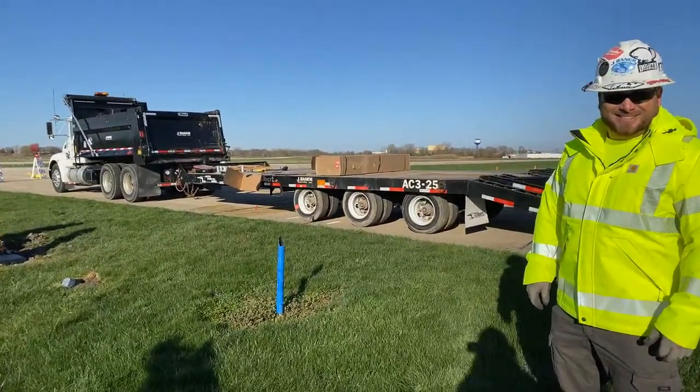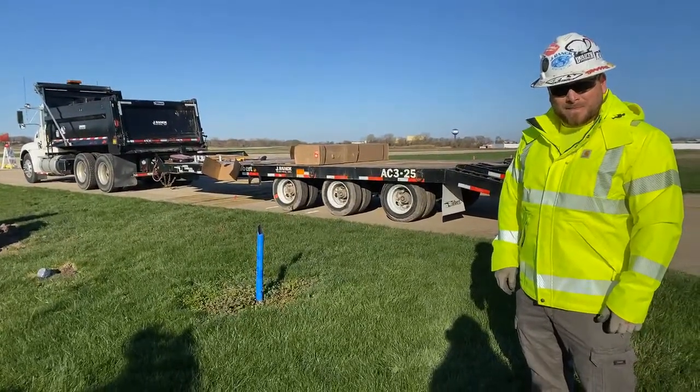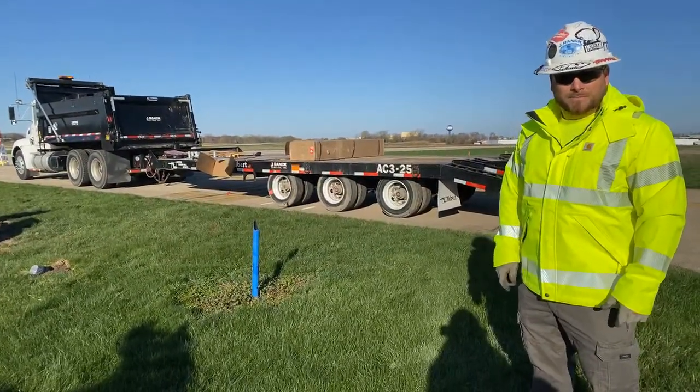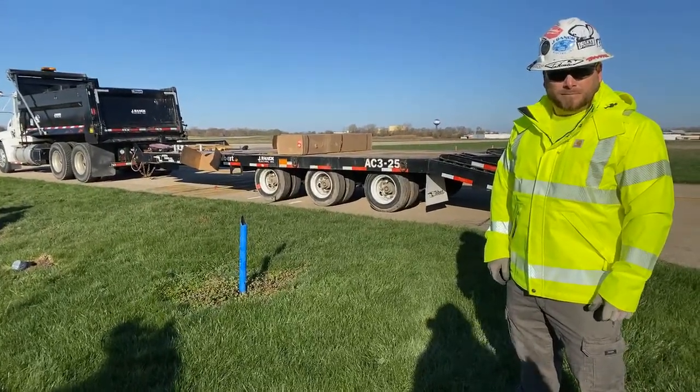Actually, before you do, really quick, I heard one that I didn't know when I started working here. JSA, that's a job safety analysis. It's basically check in with everyone and talk about what the hazards are for the day. But tell me about lockout tagout.